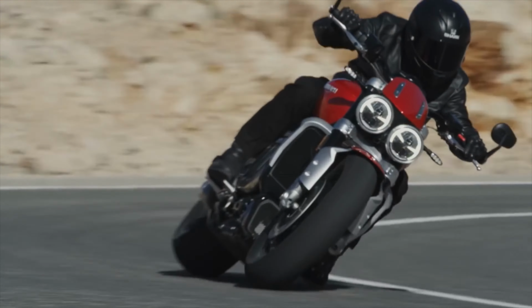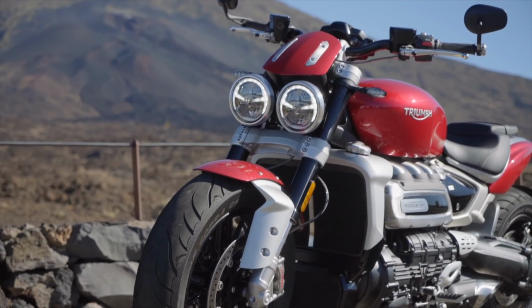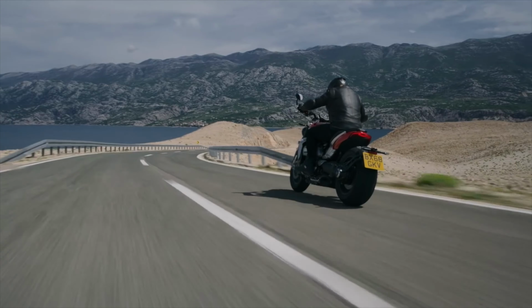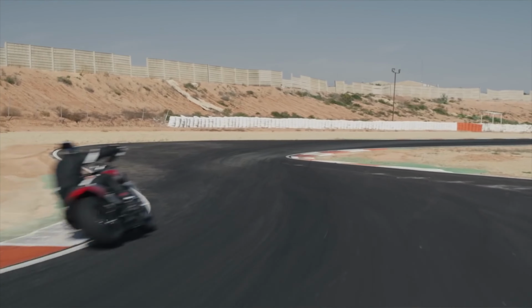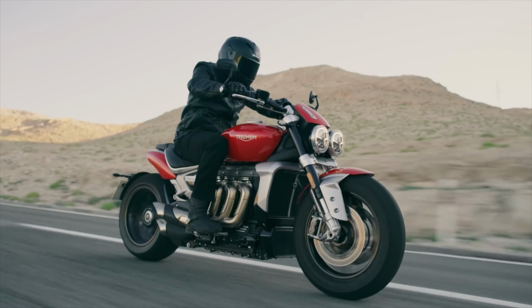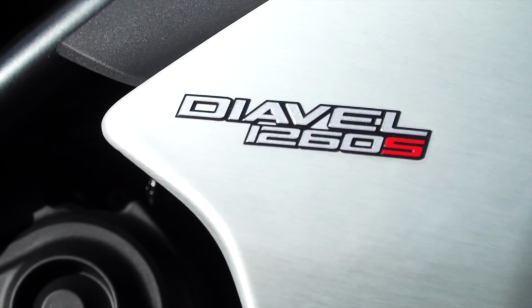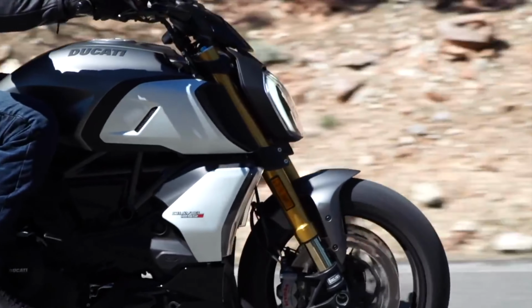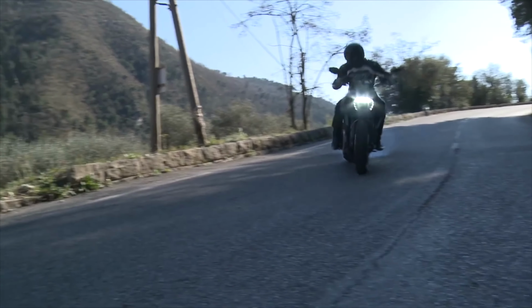Triumph claims to have reduced the overall weight by around 40 kilograms or 15% from the older models, which considering the size is a pretty substantial achievement. Once moving, it's claimed that that weight fades away and it doesn't feel like a 317 kilogram motorcycle. But nevertheless, the Diavel 1260 is the winner in the weight department, being a big 68 kilograms lighter than the Rocket. Okay, onto suspension and brakes.